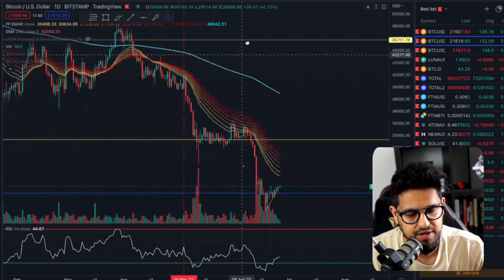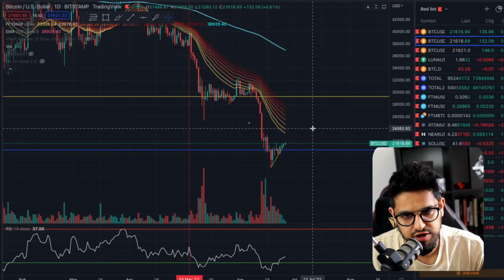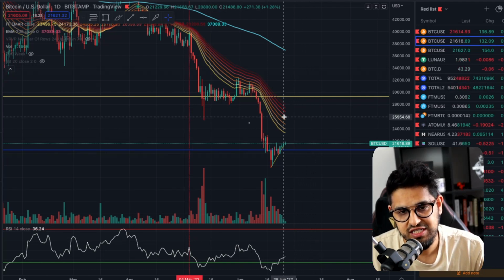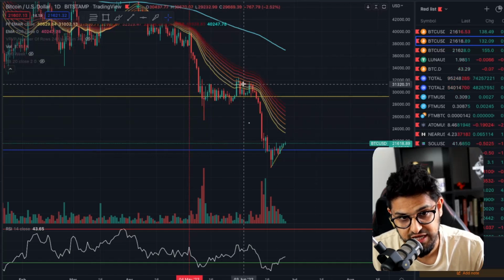Let's put this into a better view for you guys so you can see. This is the view we've got here. So even if you run up to 26,000, which by the way brings you to about here where my cursor is, you can see that you're only halfway through your EMA ribbon. In other words, that's where we got rejected from our EMA ribbon last time.